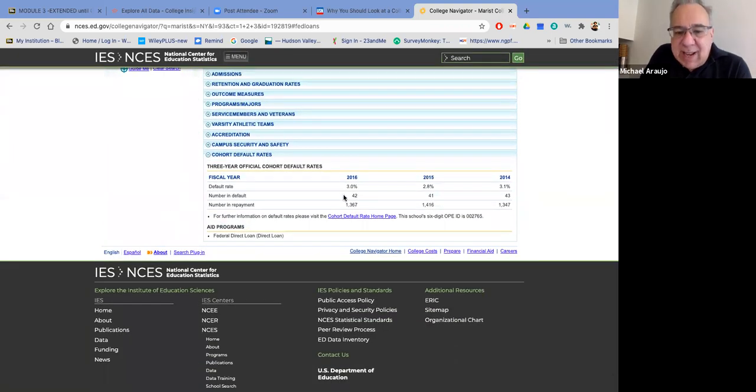But I want to bring it down to something called the default rate. This is on student loans. What percentage of their students are not paying back their loans? As you see, Marist had a relatively higher than average debt load for New York State, 40 grand, right? Well, the default rate's very low. It was 3% in 2016.